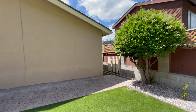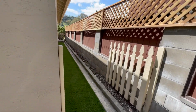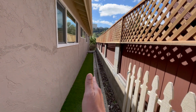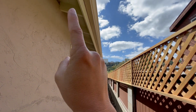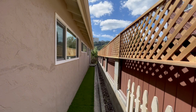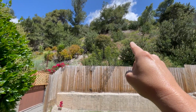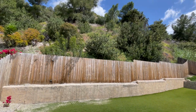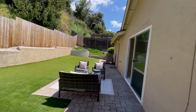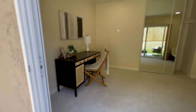All right, so I'll show you the side of the house real quick. Also very clean. It's not super wide, but out there was the kitchen and the living room. The rain gutters again extend. There's San Diego State across the way. If you ever needed to maintain up there, you would go through this gate, and then you could make your way up there and garden or just take care of the yard up that direction.